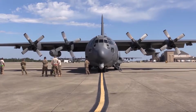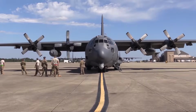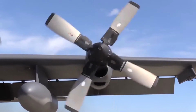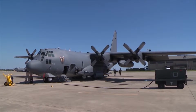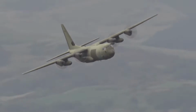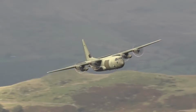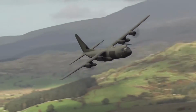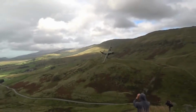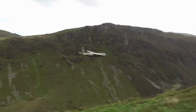C-130 Hercules. The C-130 Hercules is primarily used for airlift missions and transporting equipment and troops. It can land on rough dirt strips, move oversized loads, and the airframe can be modified into a range of aircraft such as the AC-130U and the WC-130 Hercules.